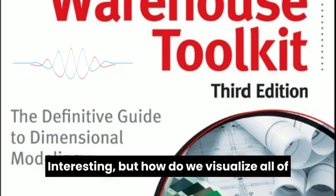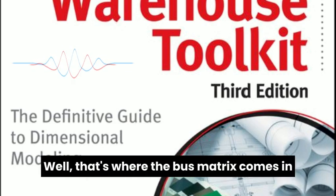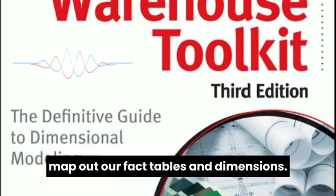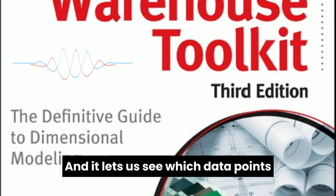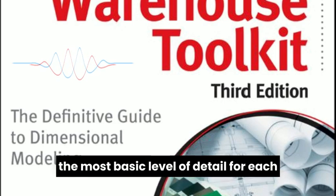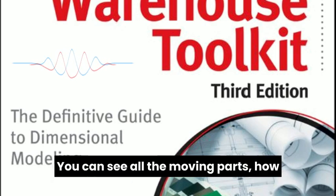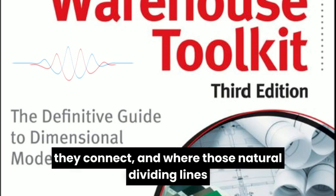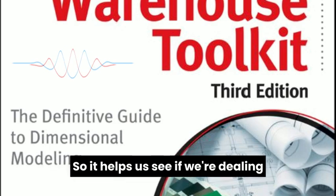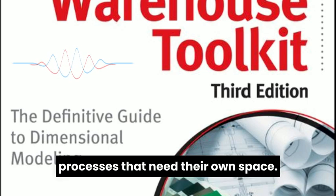Interesting, but how do we visualize all of this to make the right call about using a single versus multiple fact tables? Well, that's where the bus matrix comes in handy. It's a visual tool that can help us map out our fact tables and dimensions. And it lets us see which data points belong where and identify the atomic granularity, meaning the most basic level of detail for each process. Yeah, it's like having a blueprint for your data warehouse. You can see all the moving parts, how they connect, and where those natural dividing lines might be for creating those separate fact tables. So it helps us see if we're dealing with one interconnected procurement system or several separate processes that need their own space.